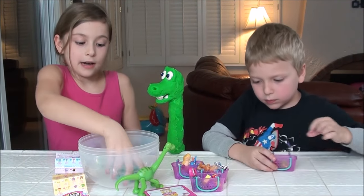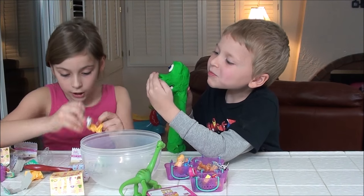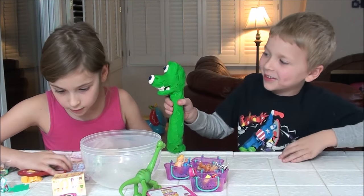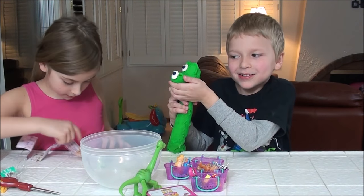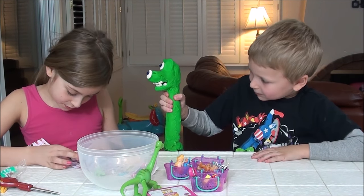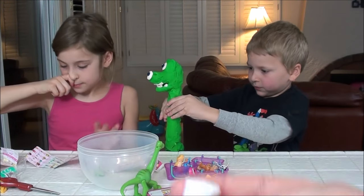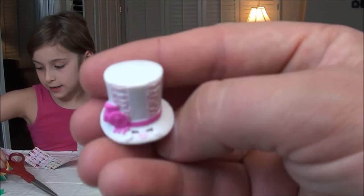Okay, now the last surprise. We got Tawny Topper. Where's Tawny Topper? She's a rare. Ooh. Oh, the next one.